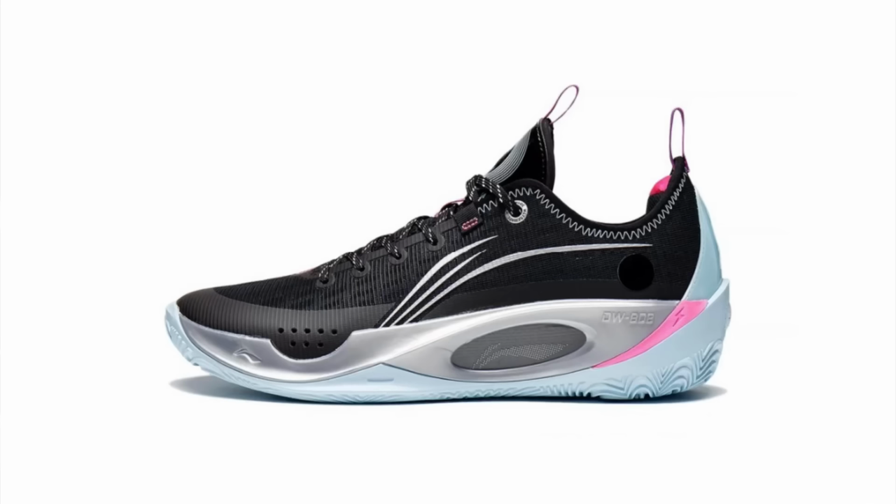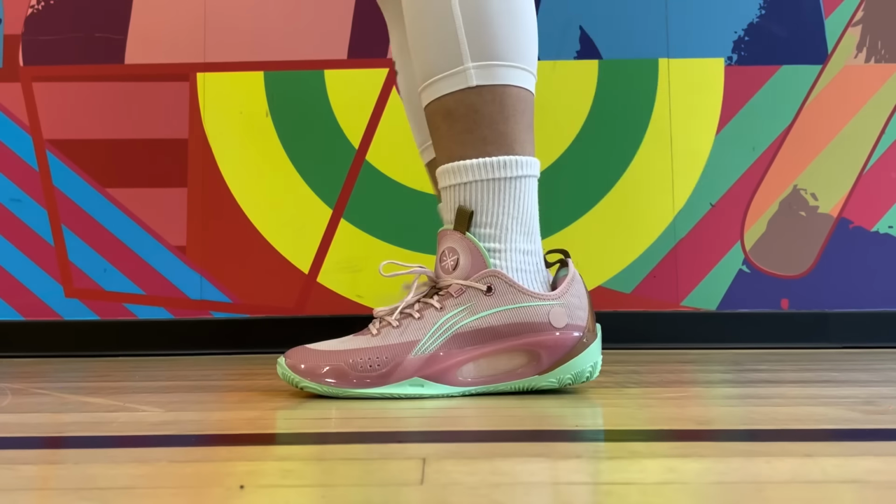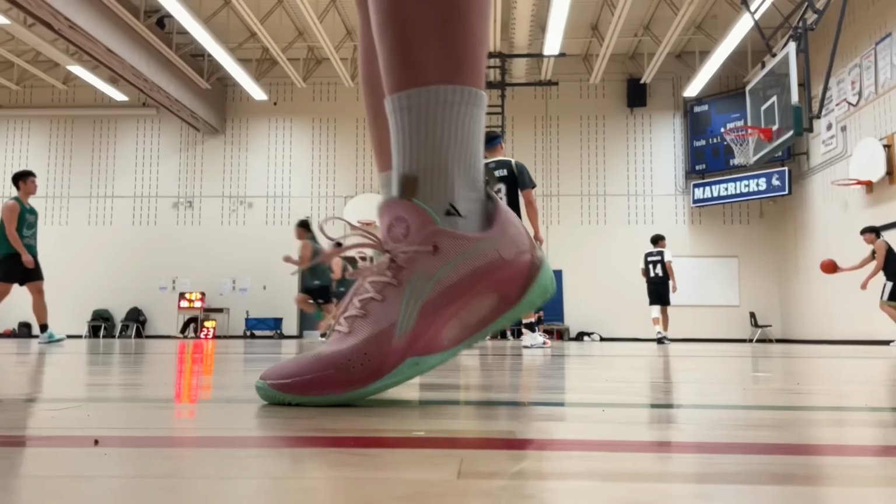At number 8, I have the Wade 808 2. I guess it's not really a surprise anymore because I see a lot of others talking about them. From the comments section, this shoe was brought up a lot. And really, the performance was easily top tier. It also has a crazy good grip, very squeaky. You can get to a hard stop with no problems at all.